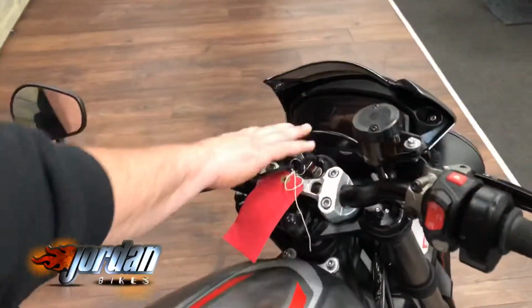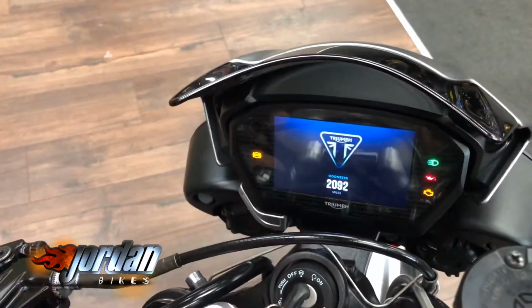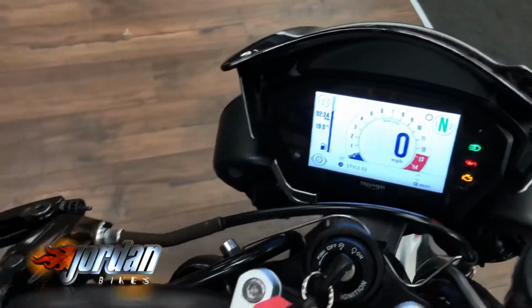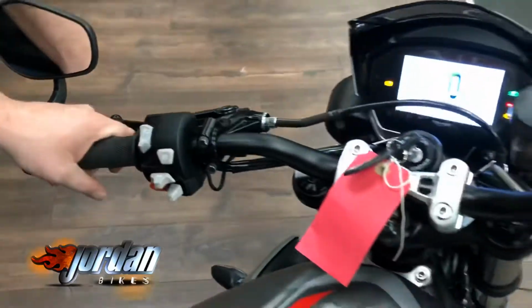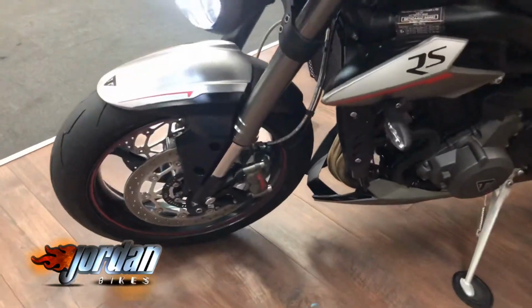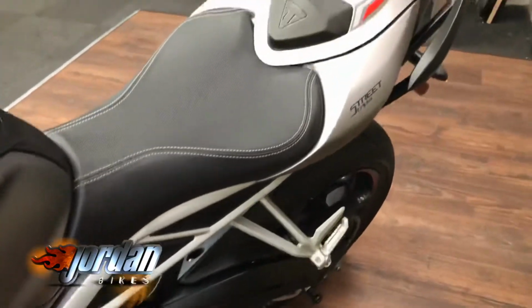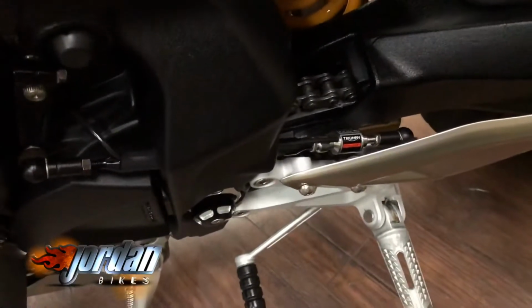Let's give it a turn on so you can see the full TFT display there. Stunning, look at that. Oosh. And you can go through the different bits and bobs and also the different modes and things, but we'll get to that in a second. As you can see, you got the daytime running lights. On the right hand side you'll see the quick shifter, left hand side, the quick shifter as well. Seat cowl. Yeah, lovely bit of kit is this.